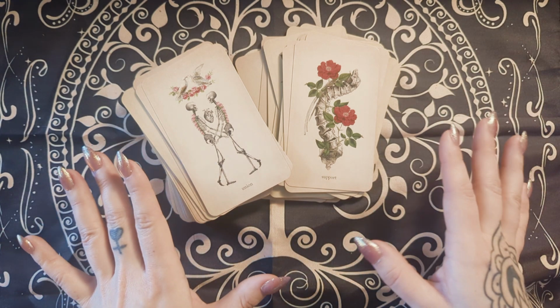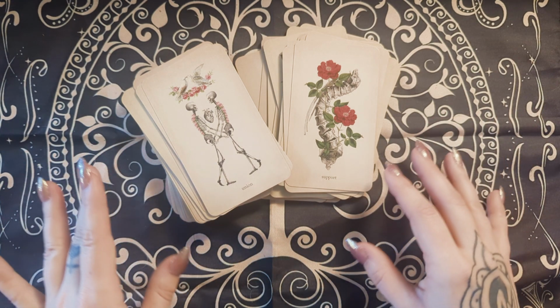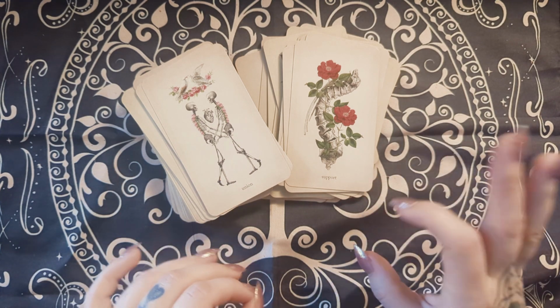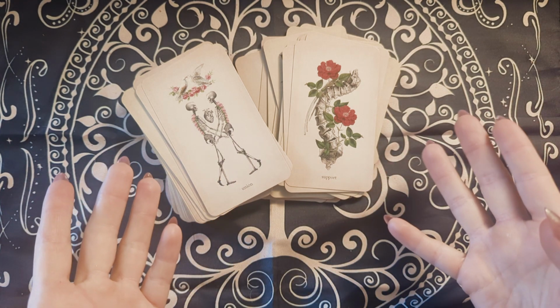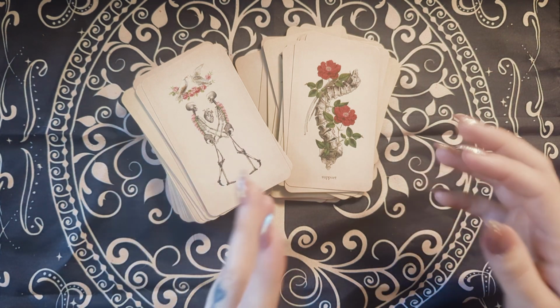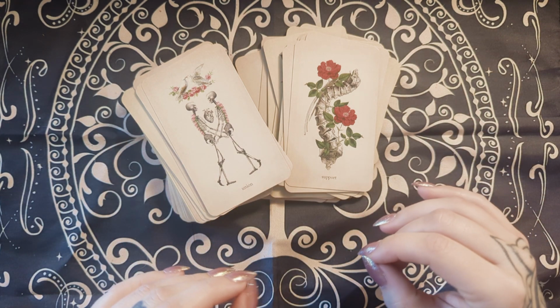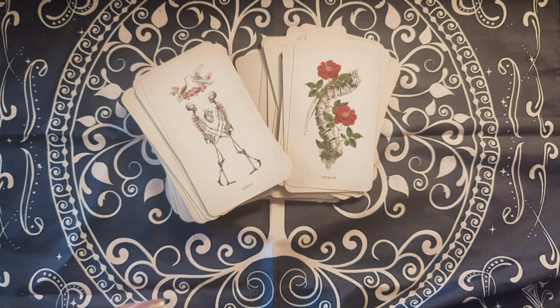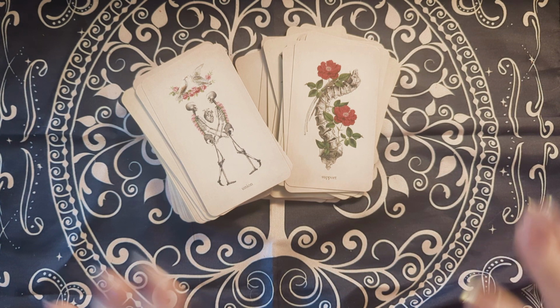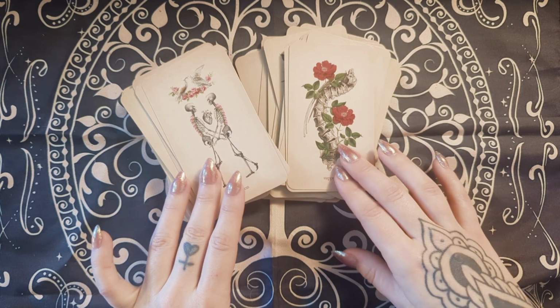And yes, the new year is upon us. Capricorn season is upon us. I'm a Capricorn. My partner is a Capricorn as well. So we're about to just party it up for the rest of this year into the new year. As Capricorns, we end this, we start this, we do it all, baby. So I'm super excited for the new year, for 2025.